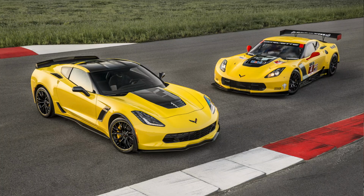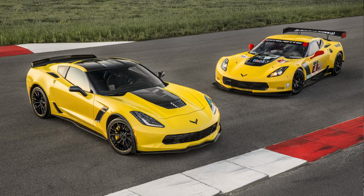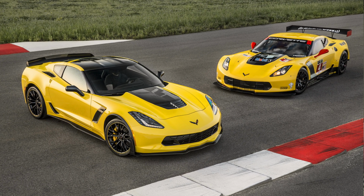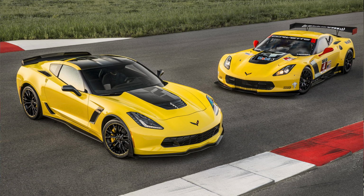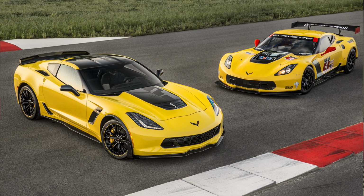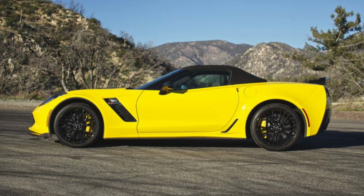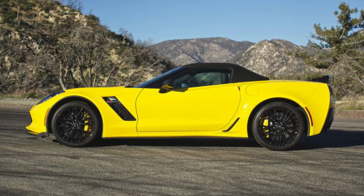In 2016, they brought out one of my personal favorites, the C7R Z06 edition. They made 650 of these cars. They were available in coupe or convertible. They were available in yellow or black, which if you got one in black, man, come on, it's a C7R, get it in yellow. It's yellow. They all had black wheels with yellow stripes. They had yellow calipers. They had visible carbon fiber and a carbon fiber hood.